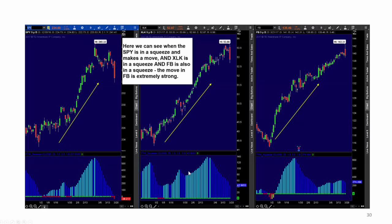So if we look here at this, you can see that you've got the spiders, you've got XLK, which is technology, you've got Facebook, and the spiders and the Qs can be kind of interchangeable.